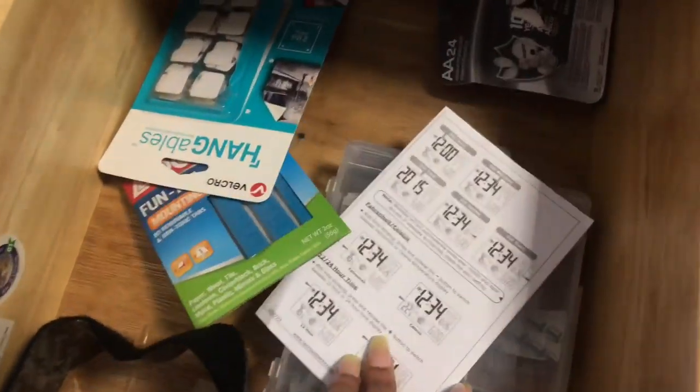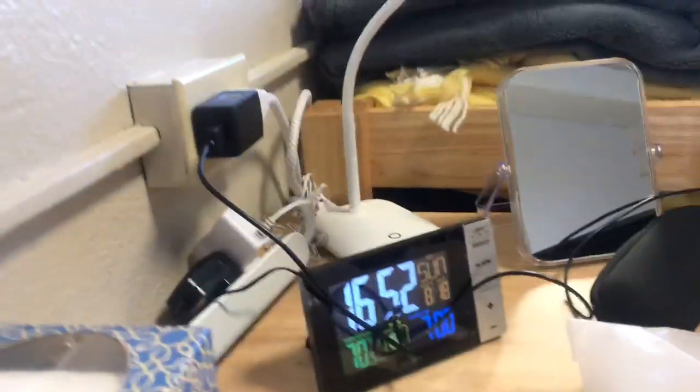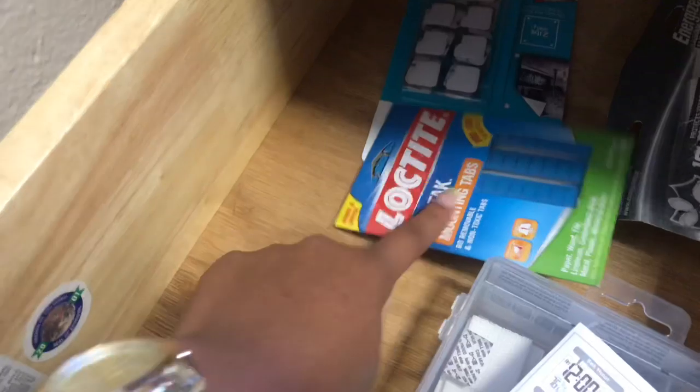And then command strips, the instructions to my clock. Oh, I don't know if I mentioned that, but yeah, it's the clock. Some stuff to hang up on the walls, batteries, Velcro. And in this one, I have all my school supplies, and notebooks and stuff, and then some Victoria's Secret coupons.